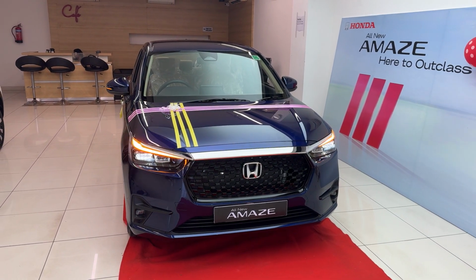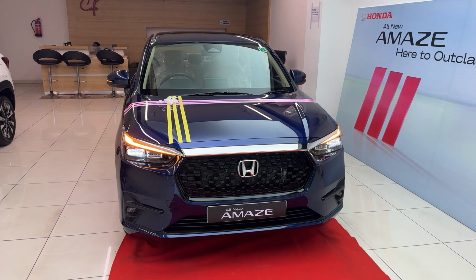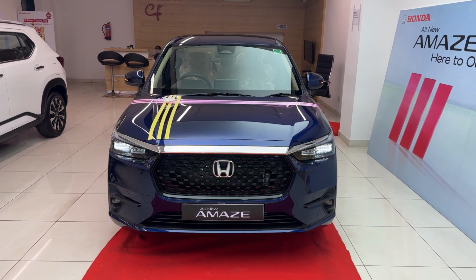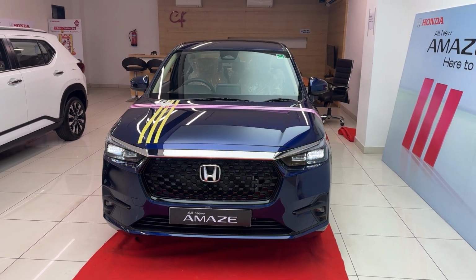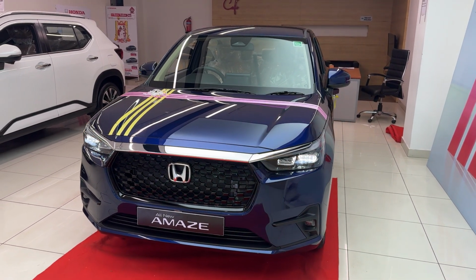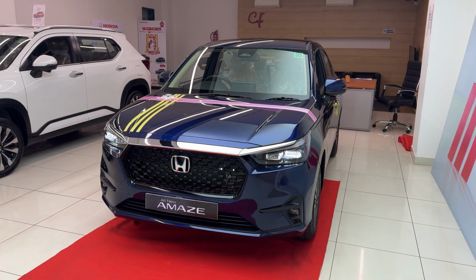The compact sedan or the 4-meter sedan segment has been quite competitive, especially with the launch of the all new Dzire. And finally, Honda has launched its rival. So, ladies and gentlemen, this right here is the all new Amaze, which will be the third generation, replacing the outgoing second generation facelift model.